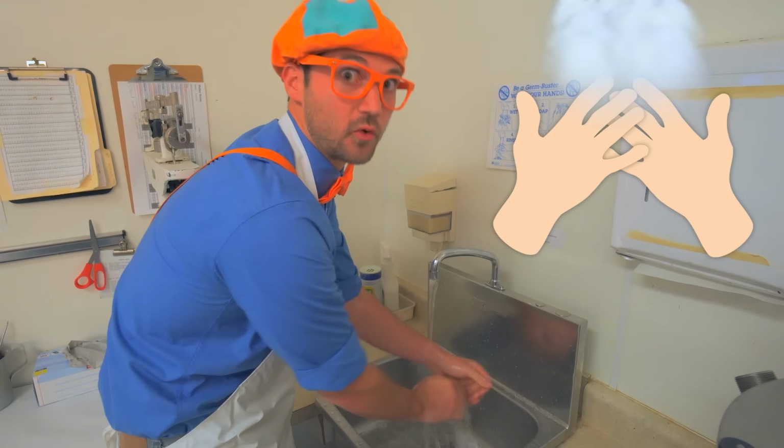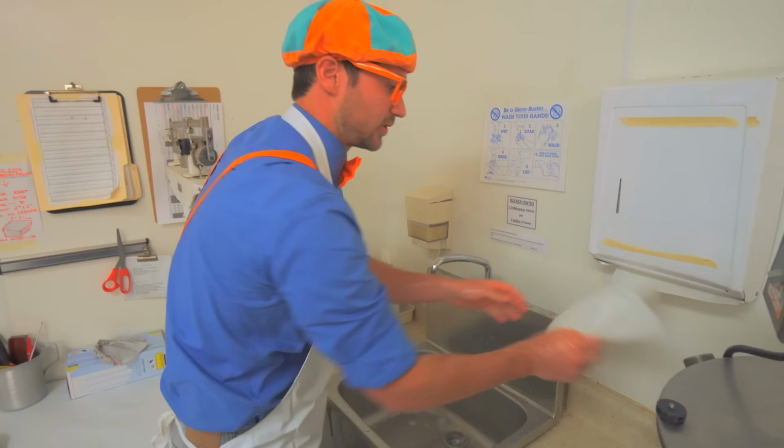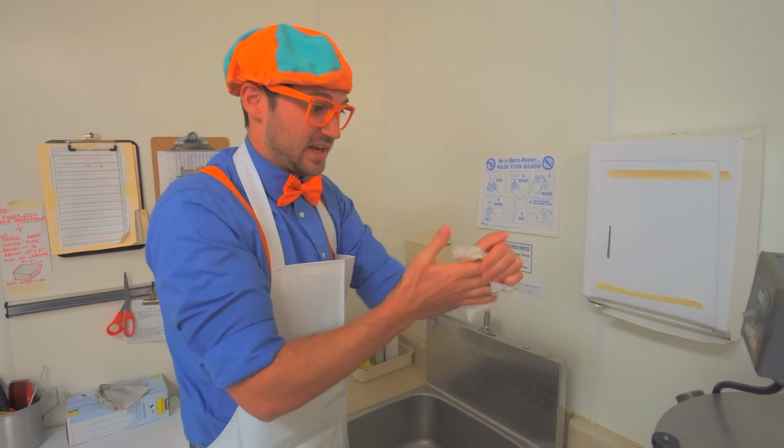Do you see what I'm doing? I am washing my hands, and I'm washing them really good because what I'm about to do requires me to use my hands. All right, let's dry them off real quick. Oh, this is gonna be fun. All right, now my hands are really clean.